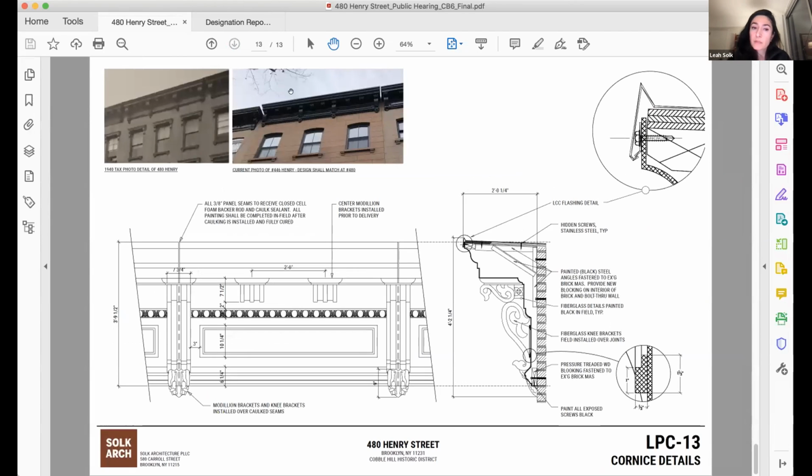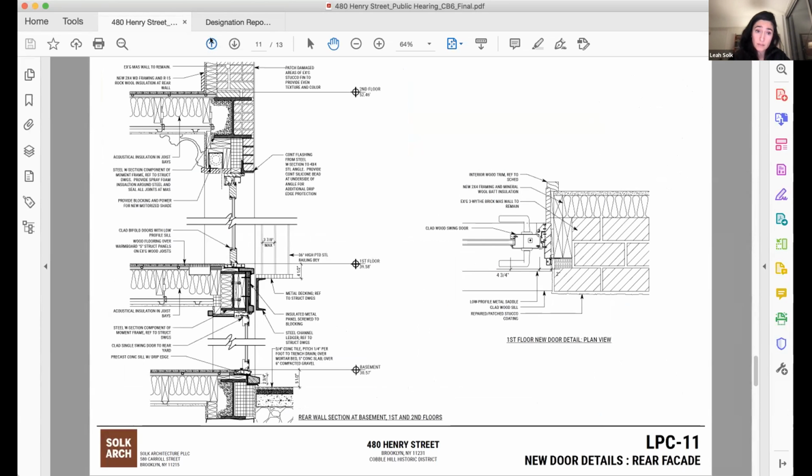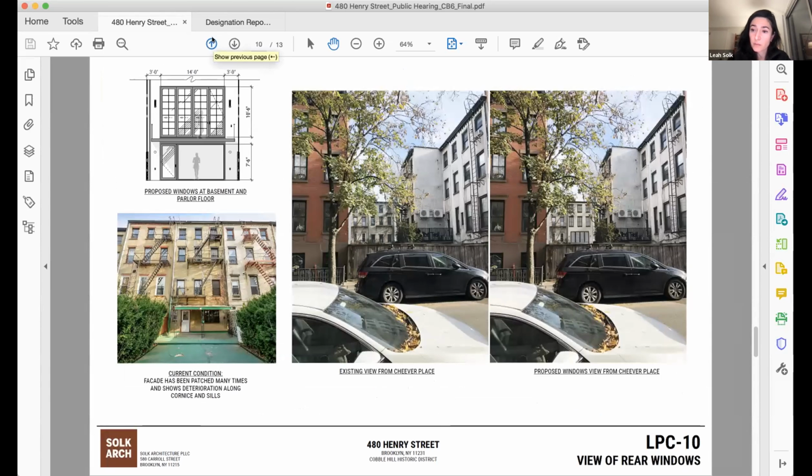And just to wrap up, this is the cornice detail that we're proposing. This is a zoom in view of that 1940s tax photo. And it's actually replicated of the new cornice that was recently put in at 446 Henry on the same block just up the street. So it'll look just like that, which we think will be a nice addition. That's my presentation. I'll go back to this slide just because it's probably the most helpful for any questions. Thank you.